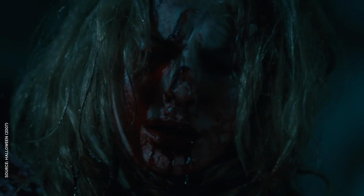The first remake follows the original ending pretty closely. Loomis shoots Michael, then Laurie and her brother tumble off a balcony. But this babysitter isn't taking any chances. She points the gun at his face and boom, headshot.